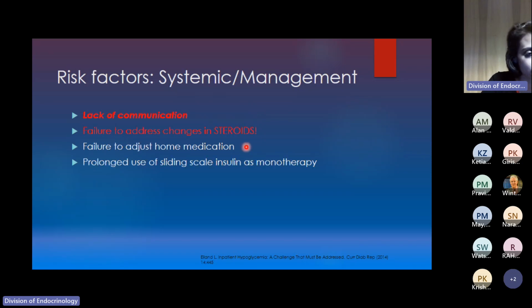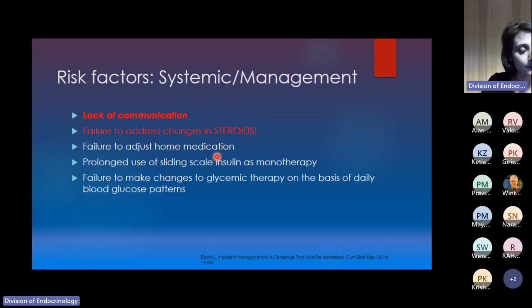Failure to adjust home medication, prolonged use of sliding scale as monotherapy, failure to make changes to glycemic therapy on the basis of the daily glucose pattern. For example, our patient that we discussed earlier, if changes had been made after the initial hypoglycemic event, the second may have been prevented. Lack of ownership, too many cooks in the kitchen, sometimes things can go awry.